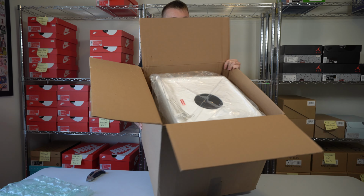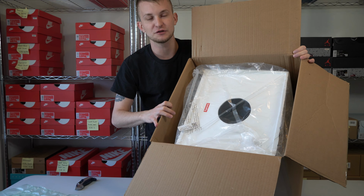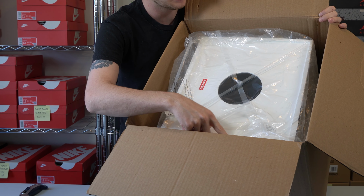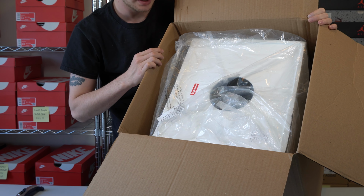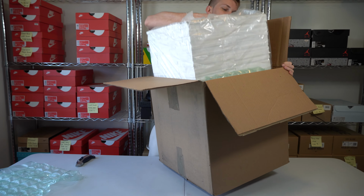Yo. All I see is a crack. Oh my god, you can hear the pieces falling. Dude, look at this crack all the way around it. Yo, it was not like this when I sent it out. This is messed up. What the hell?